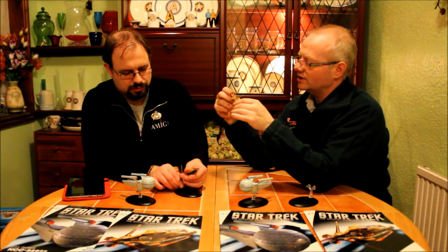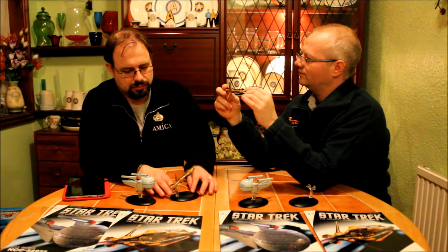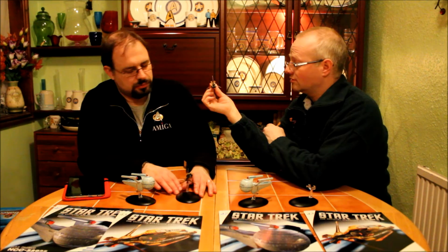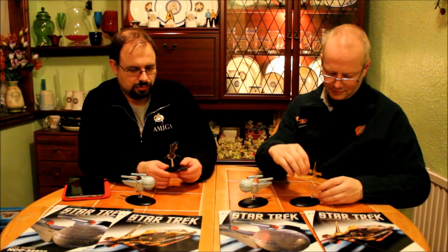As far as paintwork goes, this is my favourite ship they've released. Okay, not my favourite ship, but for quality of paintwork, the only one that has been close to this was the one they did for the Tholian. That was a stunning ship. In regards to detail, I'd say it's incredibly well detailed. I'm going to give that a 9. What are your thoughts?